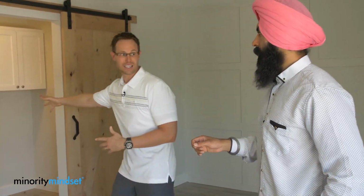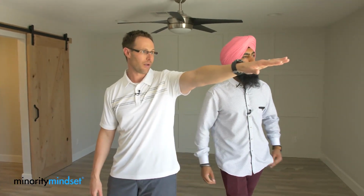So I look for ways to add value. Like how you built this washing machine, so you don't have to wash your clothes when it's 115 degrees outside. Exactly. You bring it inside. Exactly. So this particular property, to provide the most value and impact, we changed out all the materials. We added some square footage, and then you can kind of see out there, there's a garage out there.